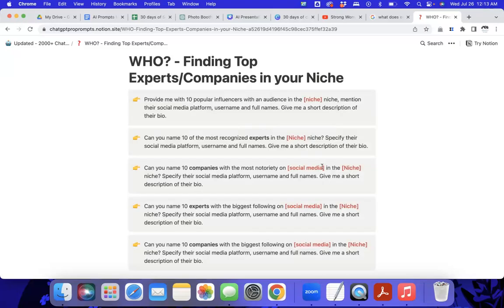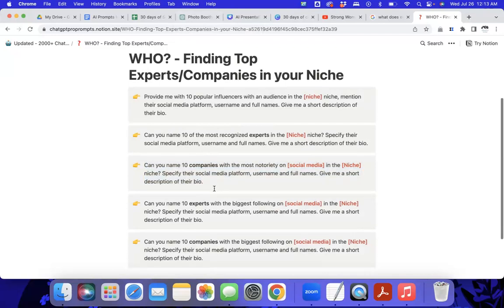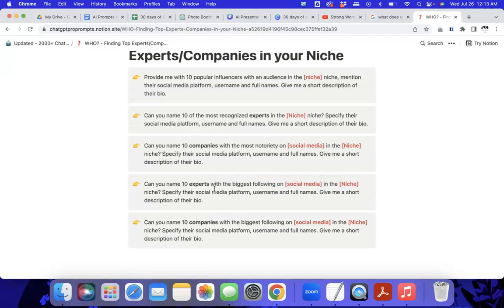most notoriety on social media in the photo booth industry. So you could just copy this question, paste it into Chat GPT, and I did this. I didn't recognize any of these companies, but it talked about what they did on social media that gave them this notoriety, and it was just great information to have. Like, okay, well, if I want to be more visible, if I want to have more engagement, I should be doing things like this. So had some like that.